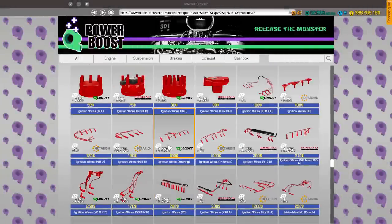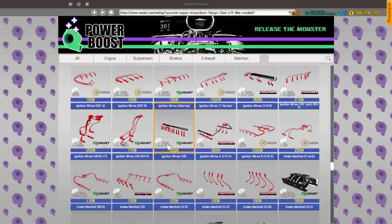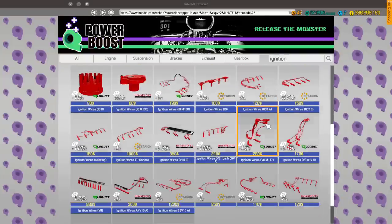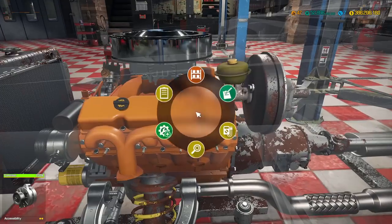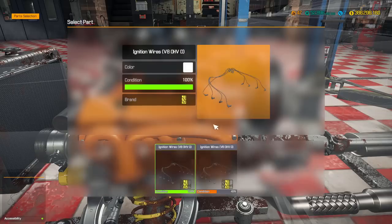Oh, do they not make the red plug wires for that? Oh, big sad. I thought they made the red. I thought they made the performance plug wires. Now I'm really sad. Nope. I guess we'll just put back on another set of regular ones, and I might just paint them red, or I'll get them red off of Amazon or something.